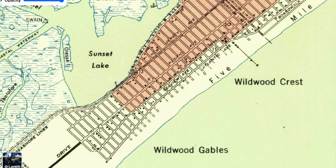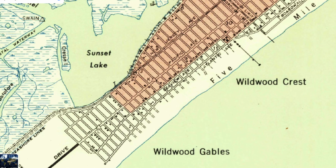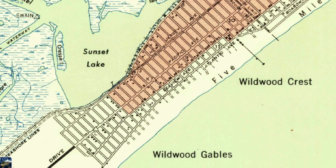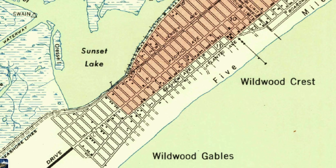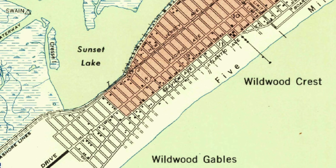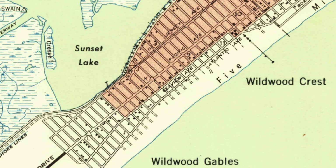That map was from 1909. This one is from 1944, and as you could tell, Turtle Gut Inlet had been fully filled in. Streets are now moving more southern, and when you look to see where Atlantic Avenue was, it now says Seaview. And now the street underneath of it says Atlantic Avenue, and the blocks are getting bigger and bigger and bigger.